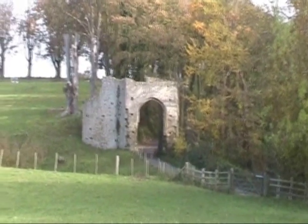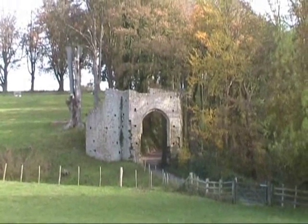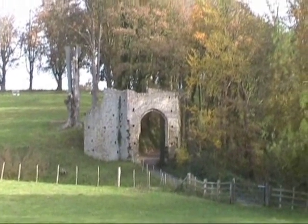And wouldn't you know it, as soon as I get towards the end of the walk, the sun starts shining. It's absolutely gorgeous out here now.